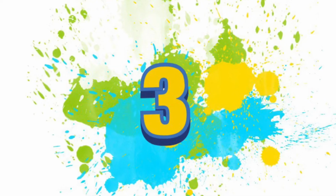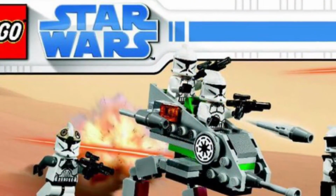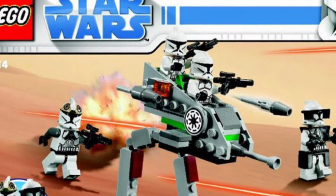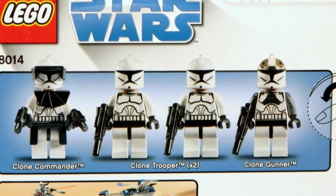Number 3 on the list is set number 8014, and this set had to be on this list. It is in fact the Clone Walker Battle Pack. This set came out in 2009. It retailed for $11.99 US. Imagine that, when battle packs used to be so cheap.